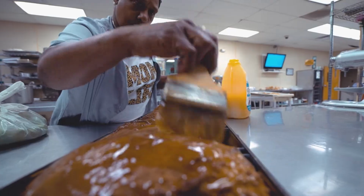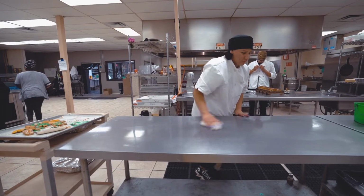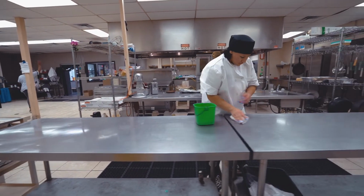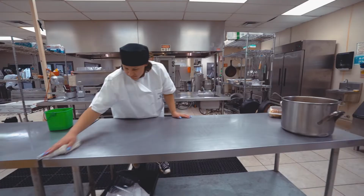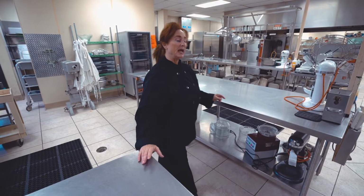Some of the things that we do here is we have units on kitchen safety and sanitation, hospitality and tourism. We do units on different types of foods like herbs and spices, cultural cooking, catering, bulk cooking, all kinds of units like that. One of the best teaching tools that our students have is the experience of working in a live kitchen. And I want to give you a little bit of a tour of what we have.